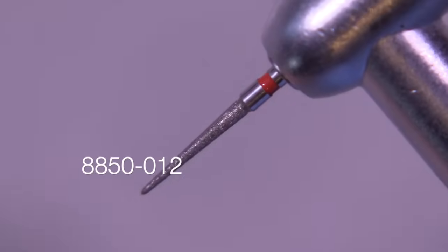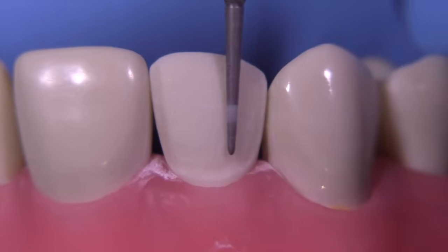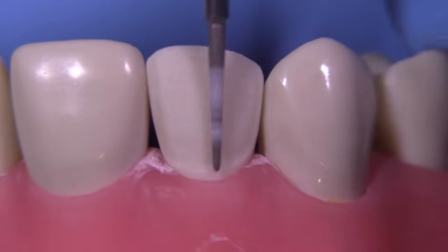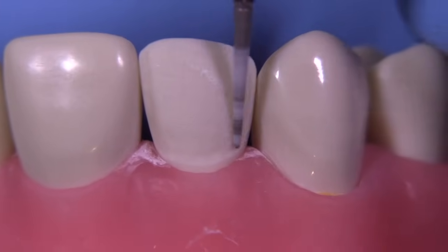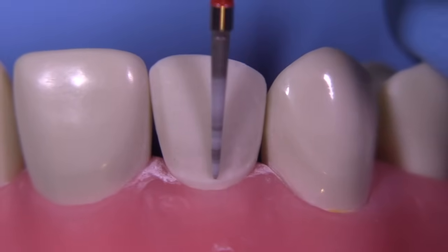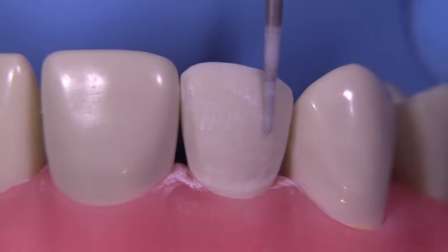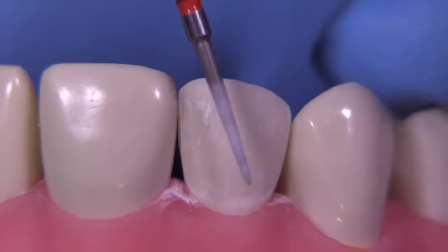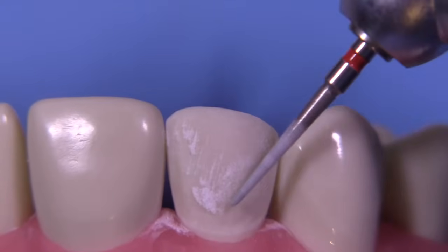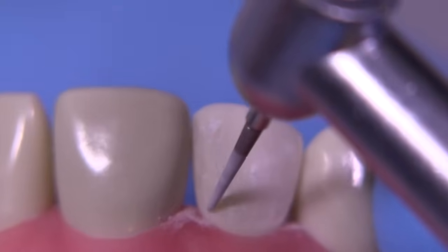I'm now going to use the 8850-012 to perform some refinement. We're using the high speed right now just to go across the tooth and remove deep scratches that were caused by the coarse initial burr. The tip of this burr is quite small, can easily get into the interproximal areas. And we're not trying to replace the margins, we're just trying to enhance what we have already. Using the burr obliquely is an excellent way to remove deep scratches.